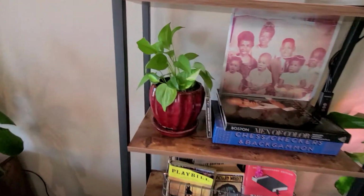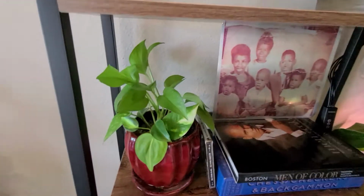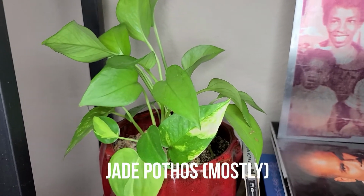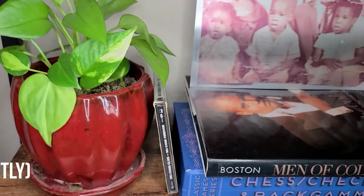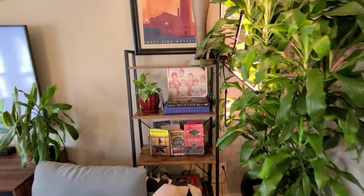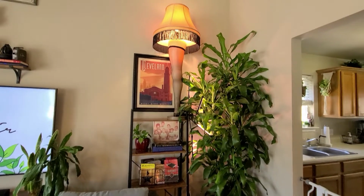So this shelf unit is from Amazon, and I just have more books here, and this plant here is mostly Jade Pothos. There's some other cuttings in there, some Brazil Philo, some golden pothos, and I think there's also Cebu Blue pothos in there too. But that's it for my reading corner, my favorite area in the living room.